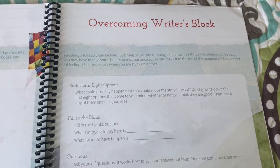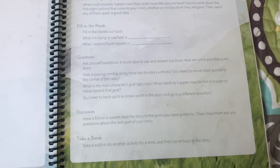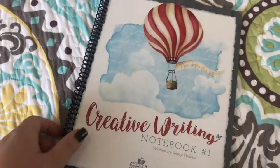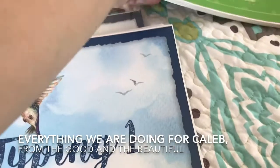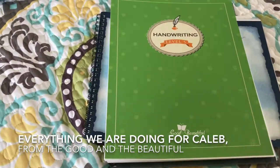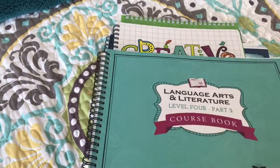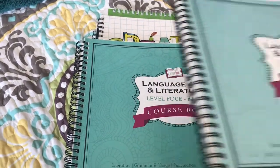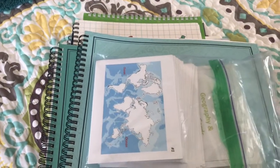And then this last page is overcoming writer's block. Finishing a full story can be hard. So that's pretty much everything that we're doing with Caleb. We have the creative writing notebook 1, the typing 1, the handwriting level 5, and then we have the level 4 creative companion, along with the language arts and literature course book 2 and 1, and then also the geography and grammar cards.